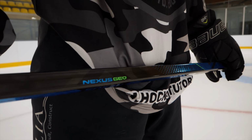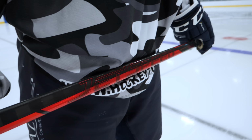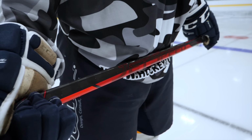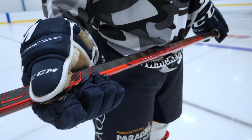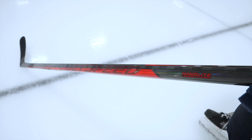So a mid-kick stick, if we look at Bauer, for example, could be looking at the Nexus range, like the Geo. And if we're looking at CCM for a hybrid kick point stick, which is going to be the closest thing to a mid-kick that CCM produce, that would be something from the JetSpeed, the FT4 Pro, for example. That would be a good example of a hybrid kick point stick.